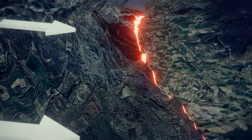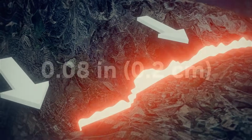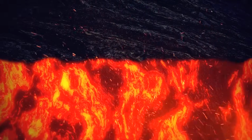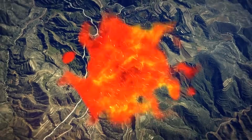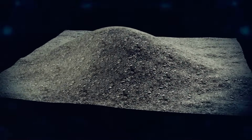Most researchers agree the speed at which India is moving northward into Eurasia is barely a tenth of an inch every year. Some of them think this is happening because of the plate's buoyancy. It prevents the Indian plate from sinking into the mantle, which gives Tibet its elevated topography. Other scholars believe that the structure is buckling under the pressure.